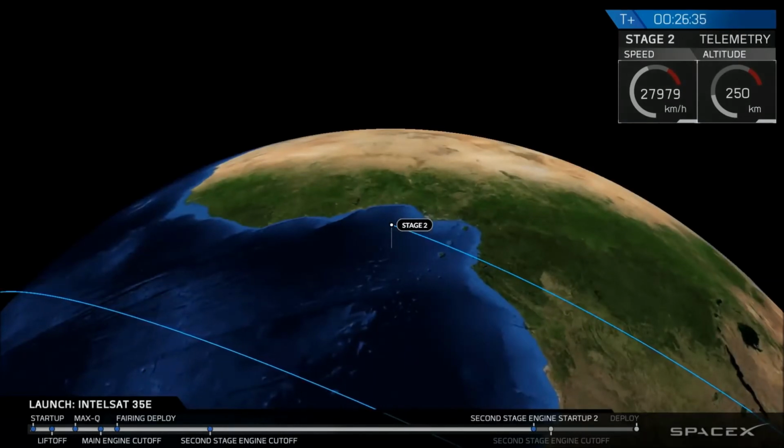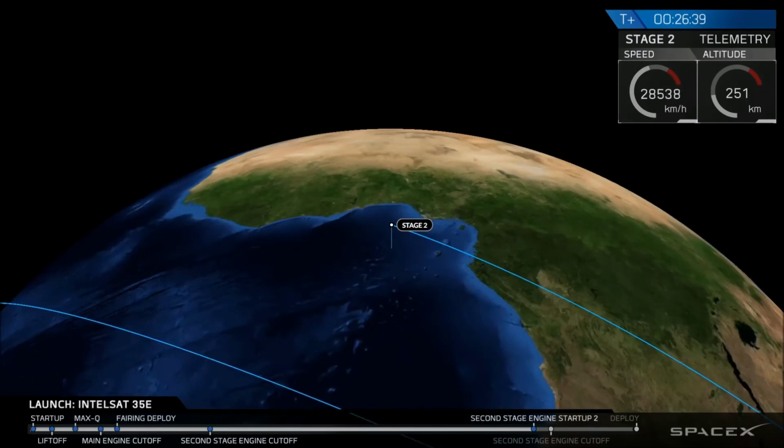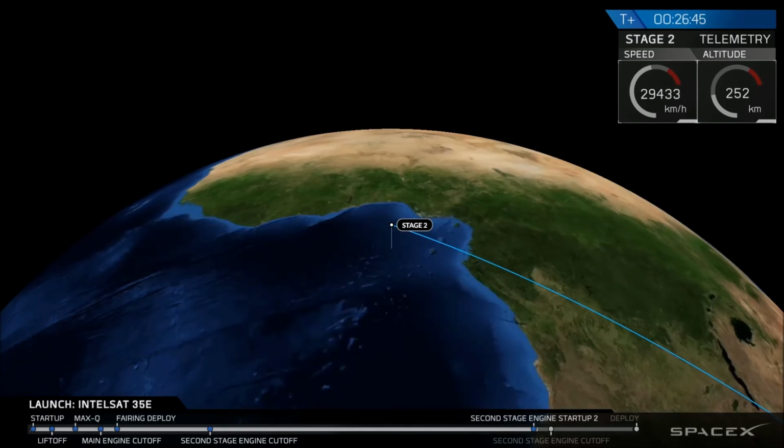We've got ignition of the upper stage engine. Hearing reports that turbine temperatures look good, propulsion looks good, chamber pressures are good. We're underway for a burn that'll last just about 60 seconds.